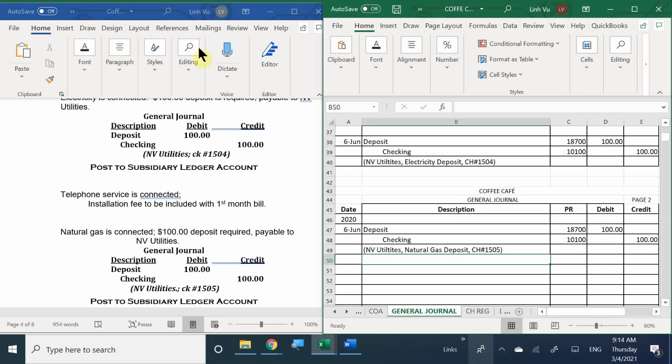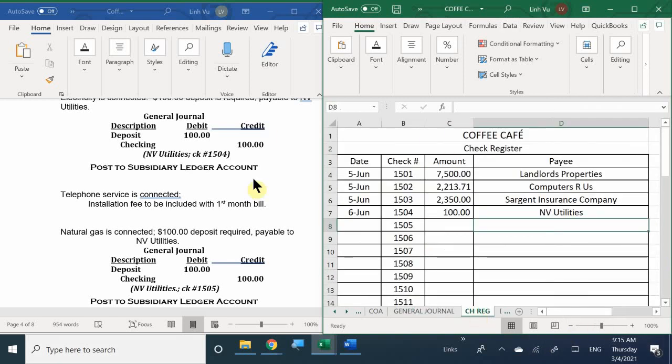Again, all right, so here I just copied and pasted the transaction right below, and I just edit the information because we have the same vendor, except the only difference is it's natural gas. And then, of course, the check number is going to be different as well. Okay? But the check amount is the same. It's $100 deposit. So now let's go to our check register, so we can go ahead and fill that information in.